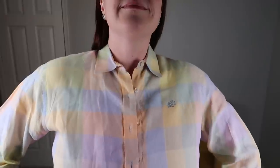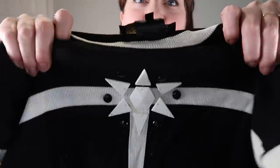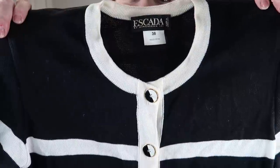Here's more pastel Ralph Lauren. I love this checked print linen top. Let's get into some designer pieces. Here's my first Escada. This is a sweater tunic top. Love this jewel detail on the front. A similar Escada top. This one is a cardigan though, and look at the cute buttons on it. And it has pockets.